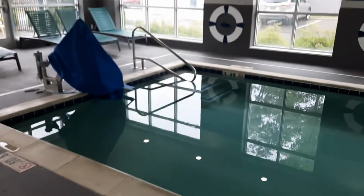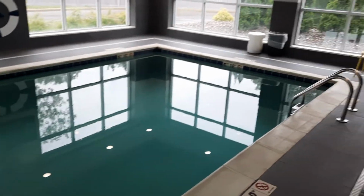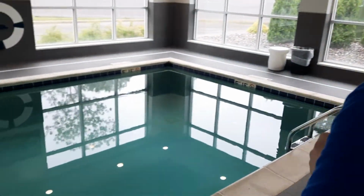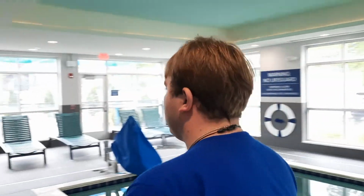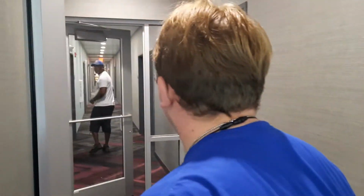Indoor pool. It's almost the same diameter, except it gets deeper as you go. And there's all that. All very nice. Okay, there's someone there. We should probably get out of here.